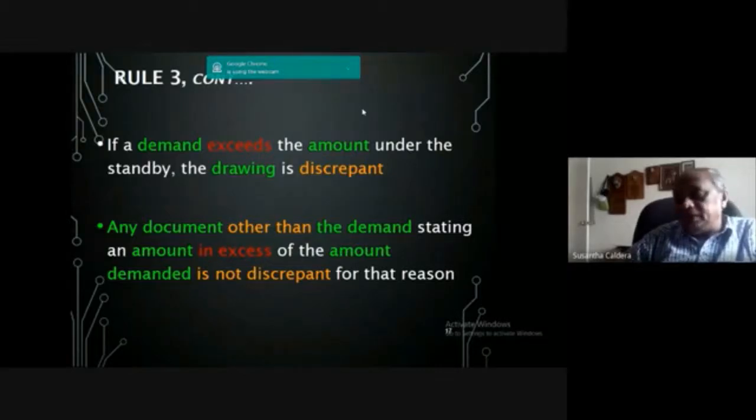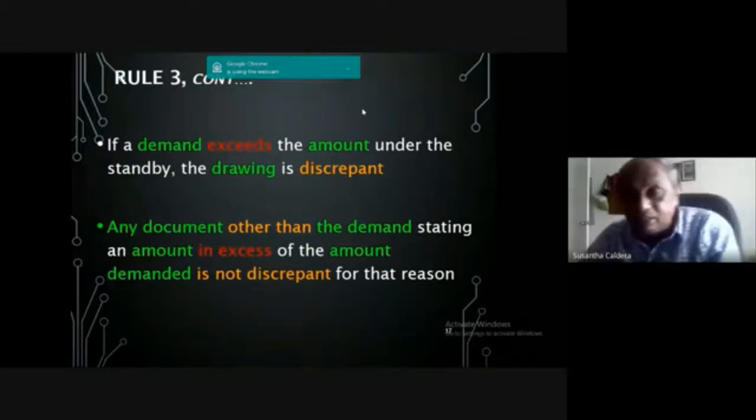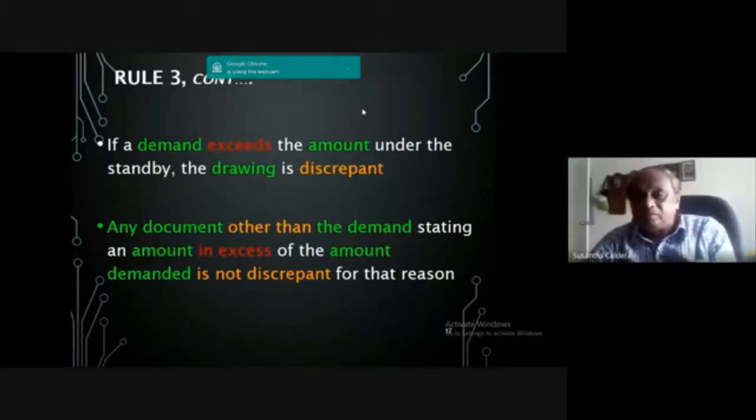Any document other than the demand stating an amount in excess of the amount demanded is not discrepant for that reason. Now, whatever the document says, it may say the total value of the project is 1 billion rupees.